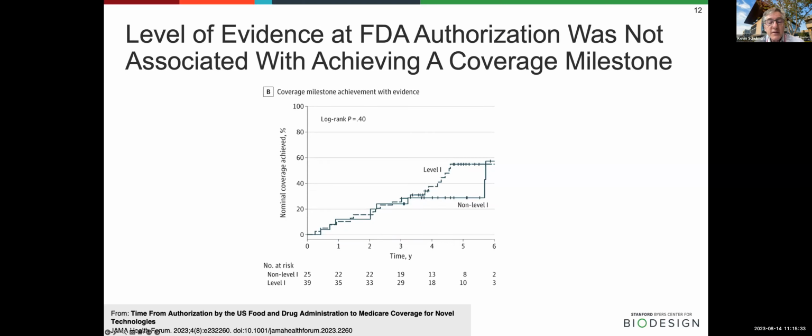With this analysis, we can then ask questions about things that were related to faster time to coverage. So the first question is, how did clinical evidence help firms achieve coverage? And statistically speaking, unfortunately, the answer is it did not help them achieve coverage. Here are technologies that were accompanied by level 1 evidence, and technologies that are not accompanied by level 1 evidence. And what you can see here is that the differences are not statistically significant. As you get out to 5 and 6 years, the number of technologies out there is fairly low. So I wouldn't make too much of the point estimates in that part of the curve, but up till year 4, you can see the curves totally overlap.